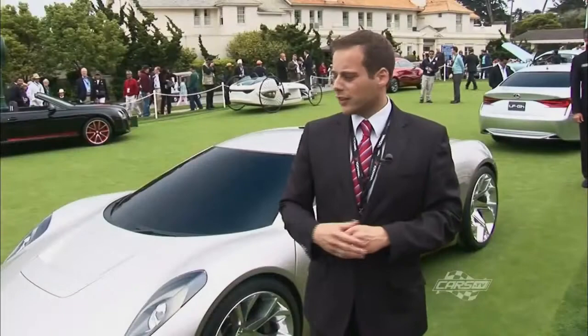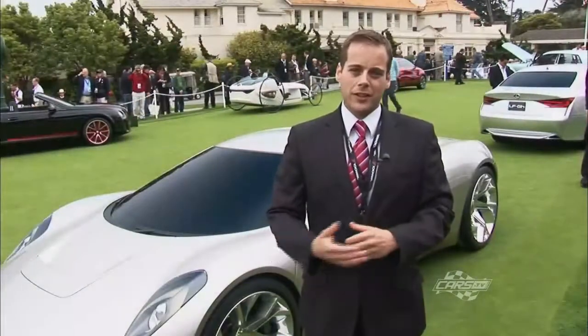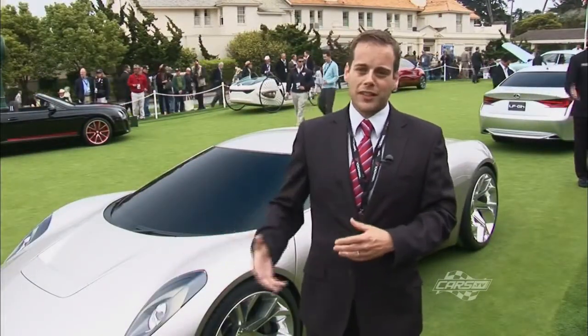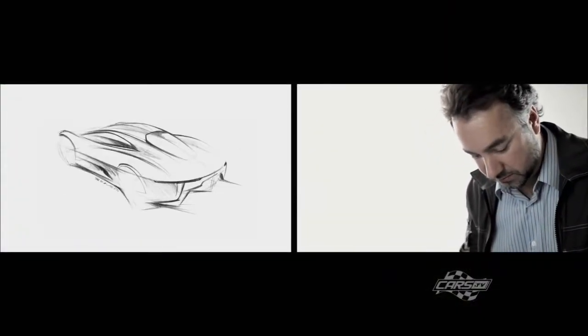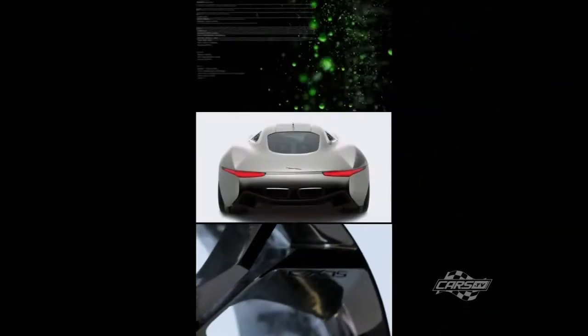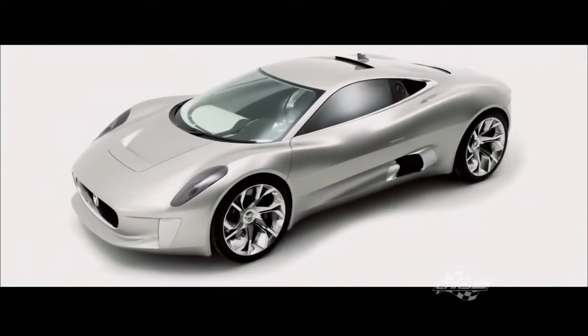So really it's about showing that Jaguar's got a very dynamic future. It really sets the benchmark in terms of Jaguar design. People know that Jaguar stands for fantastic, elegant, beautiful and sporty design, and you see that in CX-75, but at the same time it shows that Jaguar as a brand of heritage actually has a very strong future in terms of technology, innovation and performance, which really is at the core of what it stands for, and it's a showcase of what Jaguar can do for tomorrow.